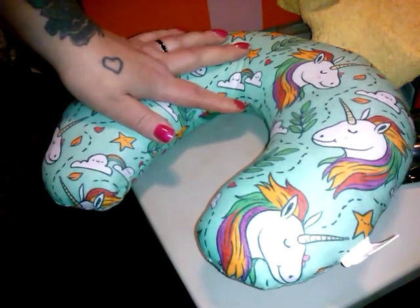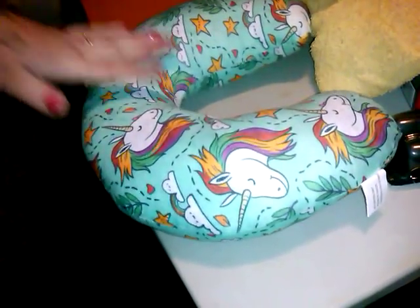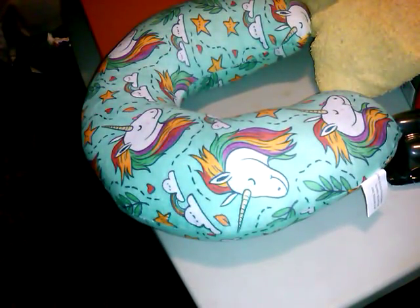So that was $5. But it's very firm. It doesn't have those little beads in it. It's firm but soft. It's stuffed with soft, nice cotton. So for $5, I was happy. I really wanted one.